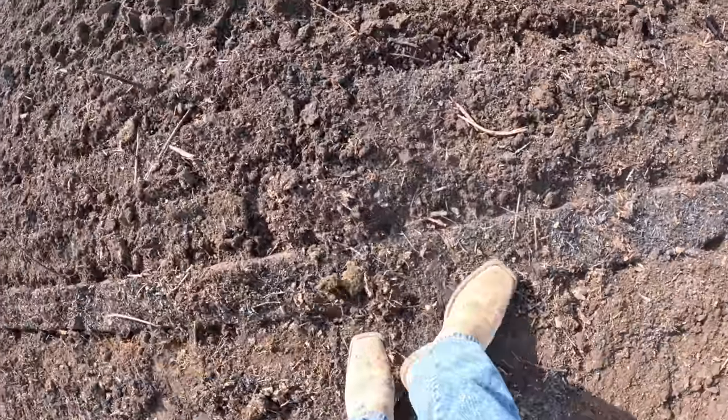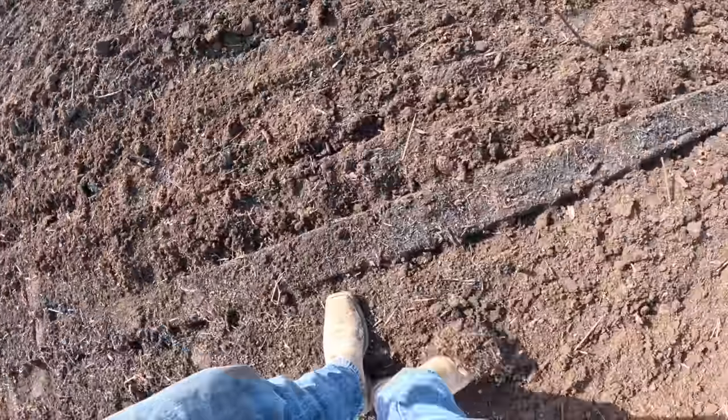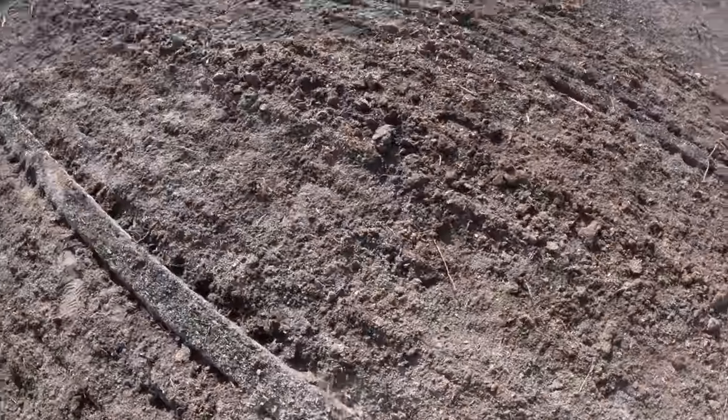I do expect some of these blackberries to come back because they're that tough and hard to stop. But we'll be ready when they come back, and they won't be as large as they previously were, and we'll be able to handle the regrowth.